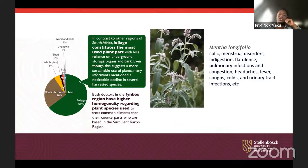And what I think is quite interesting, if we delve a little bit deeper into the ethnopharmacopoeia of the bush doctors, you find that it's mainly plants that are presented in their vegetative state, and that can actually be considered as being conservative. So it's much more sustainable to use the leafy parts of the plant than it would be the roots and the rhizome. And that is mainly what the bush doctors are utilizing. They are using some bulbs, they are utilizing some fruits, but it is mainly the foliage that is actually being utilized.